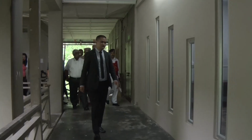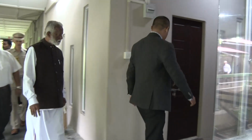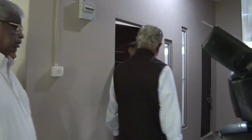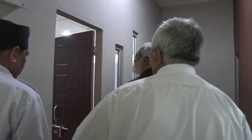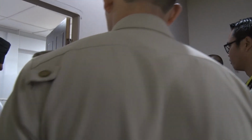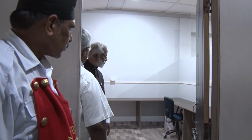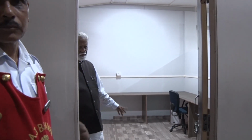This is the first phase, and these are the rooms. There are four laboratories, four areas. They are ordered for instruments that are being sent. So we need to show the laboratory, and students can come here.